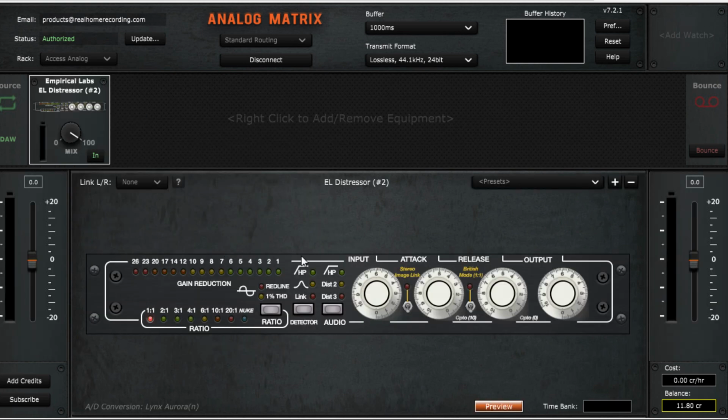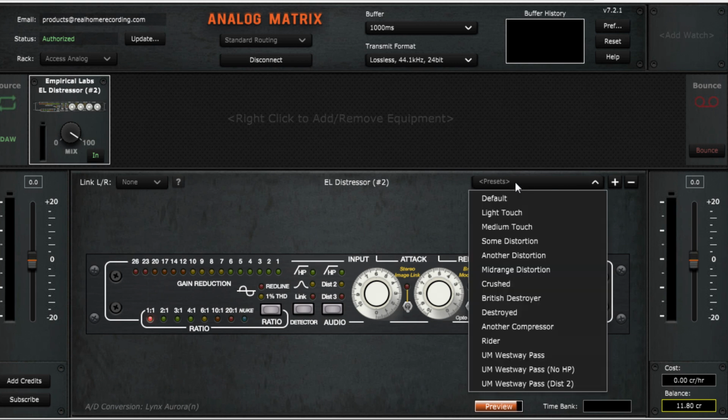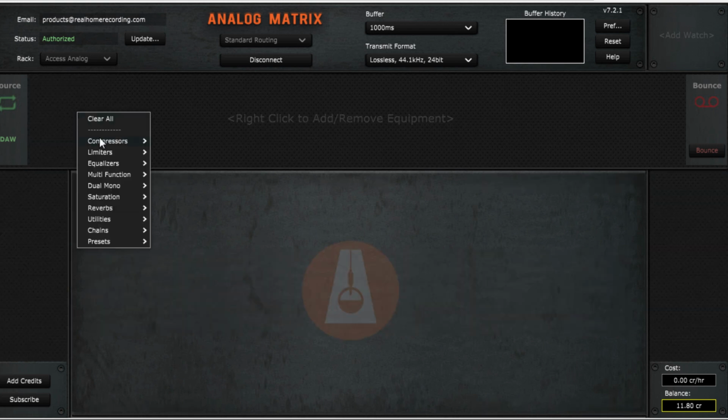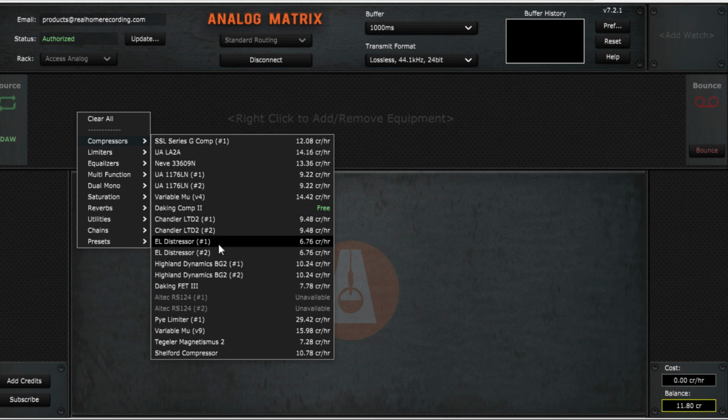The Distressor, this is a classic, absolutely classic compression plugin. And yeah, I think it's absolutely amazing. This is the one with the British mod, so you can get the 1176 all buttons in sound if you hit that switch right there. For some reason it wasn't working. I clicked it a few times, but anyway, yeah. The Distressor, one of my favorites for sure.